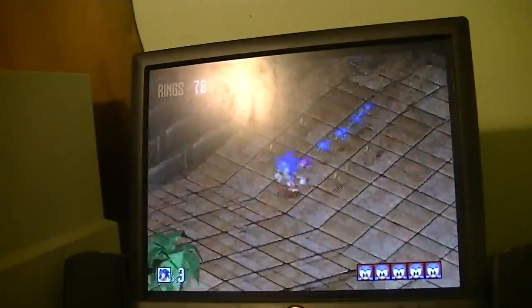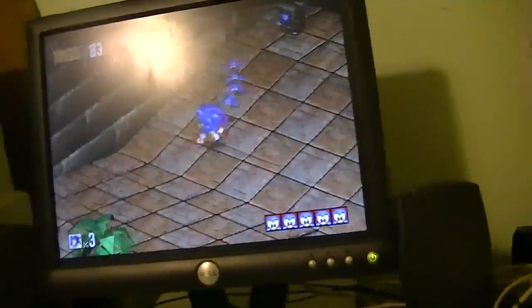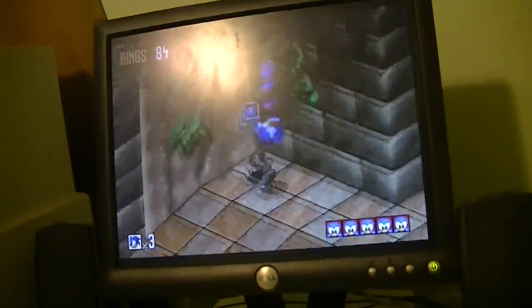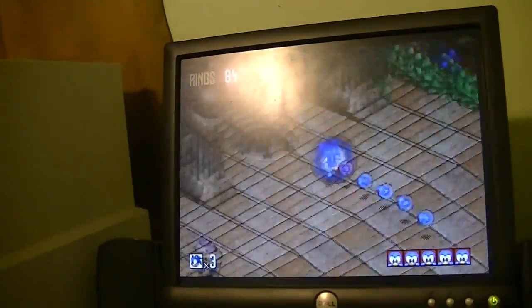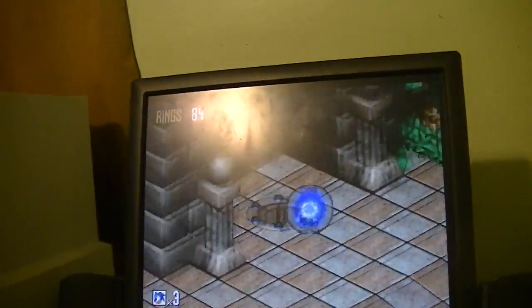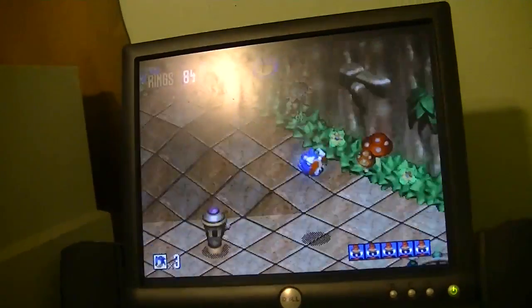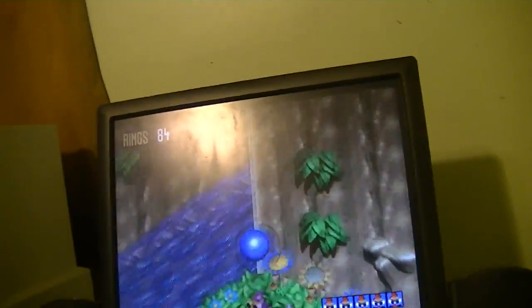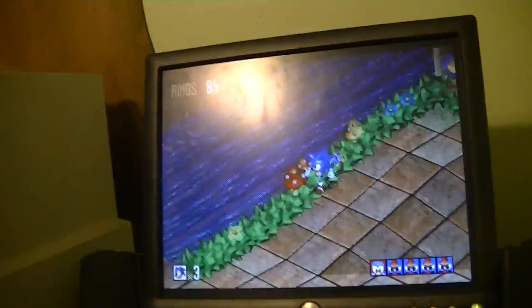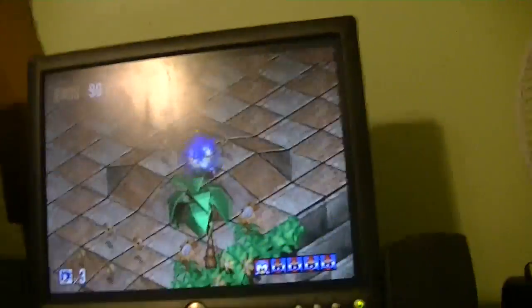Sorry for the weird camera angles during this video. I'm sort of unable to have a tripod the way everything's positioned right now, so... Alright, let me just make sure I got everything. At least Sonic doesn't sound like Urkel in this game. Don't get me wrong, I do love that cartoon series though. Used to watch it a lot when I was a kid.